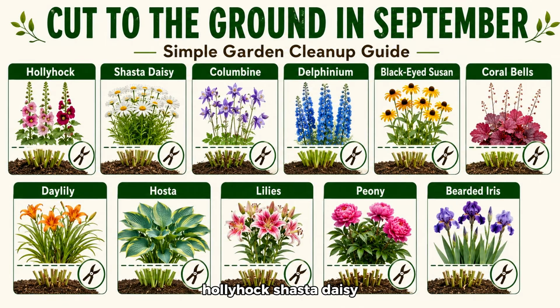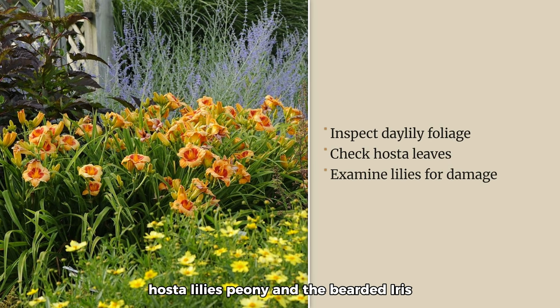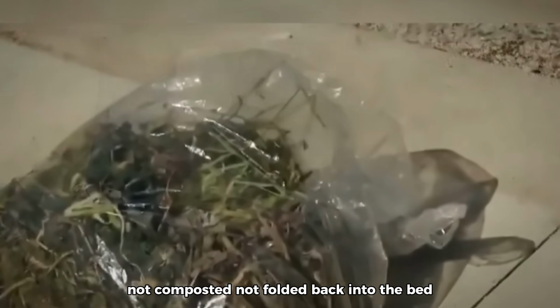Hollyhock, Shasta daisy, columbine, Delphinium, black-eyed Susan, leaves only, coral bells, Daylily, Hosta, lilies, peony, and the bearded iris. One rule under all of it: if the leaf carried the disease, the leaf leaves the garden. Bagged, not composted, not folded back into the bed.